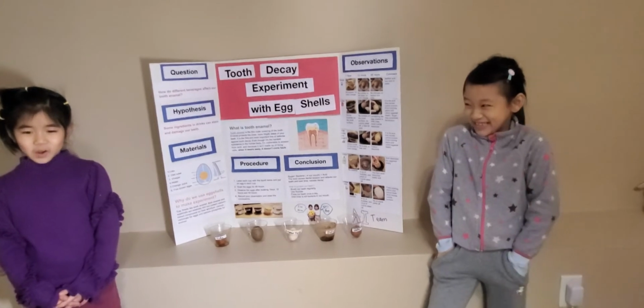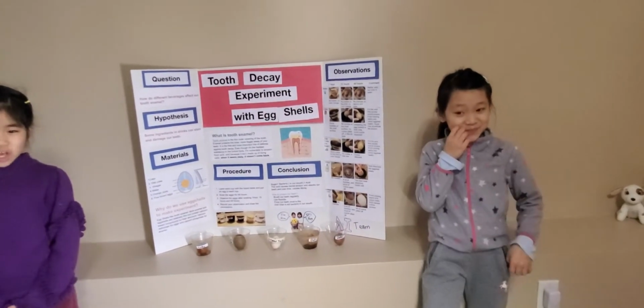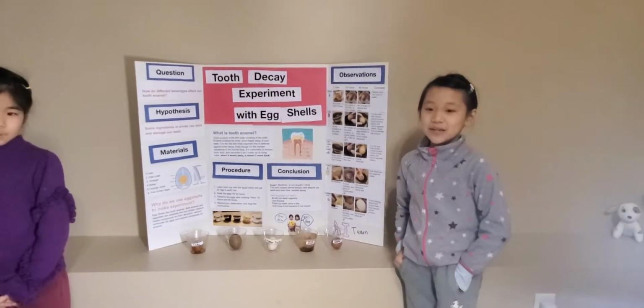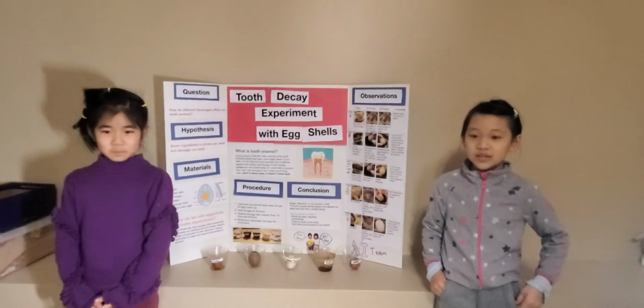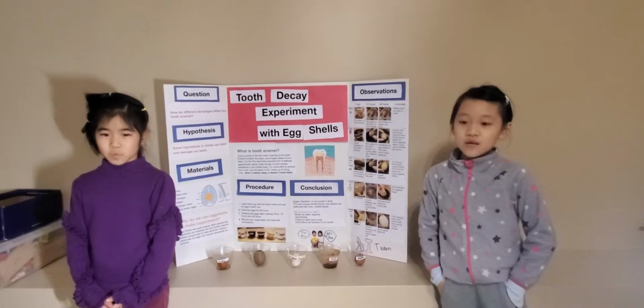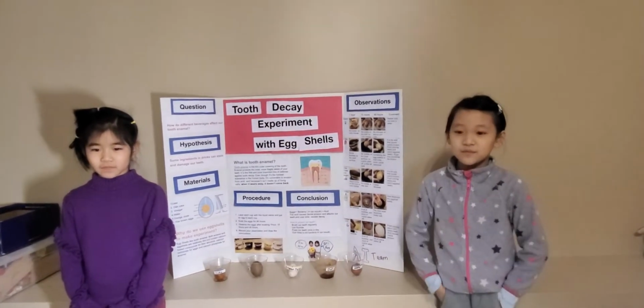And there's a picture of the cuticle, which is the outer covering of the eggshell. So, why do we use eggshells for experiments? Eggshells, like tooth enamel, are both relatively thin but contain calcium-based compounds for their structure: calcium carbonate for eggs and calcium phosphate for enamel.